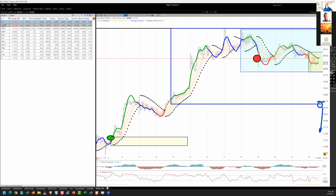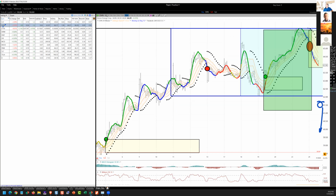Devon Energy. We closed that one today. We started one on Wednesday of last week with this as our risk box here. Had a nice run up. Today it broke the PSAR and the PSAR flips. We took the exit in here, so we cashed that 3-day swing and we're flat in Devon.